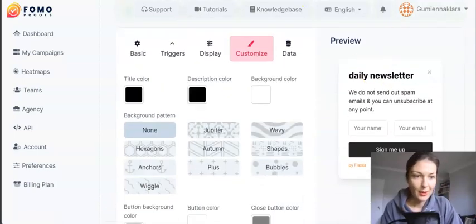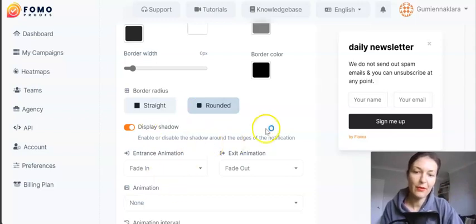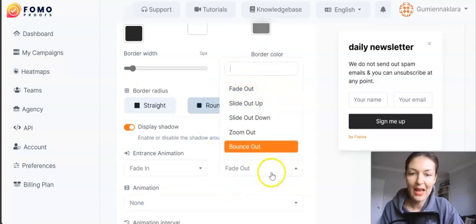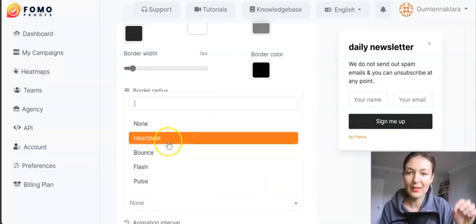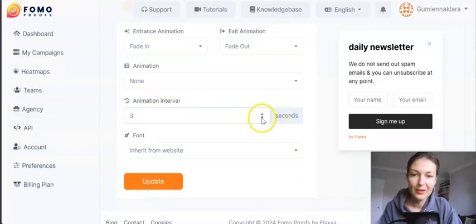The customization, so you can change the color of it, okay, and how it pops onto your website, with all kinds of animations: the zoom in, the bounce in, the sliding down, sliding up, fading, and exit, and how the pop-up will exit your website as well. And while it's on, it can do this heartbeat movement sort of action, bounce, flash, pulse, and stuff like that. So pretty fancy. And the animation interval, for how long, how frequently it does it.